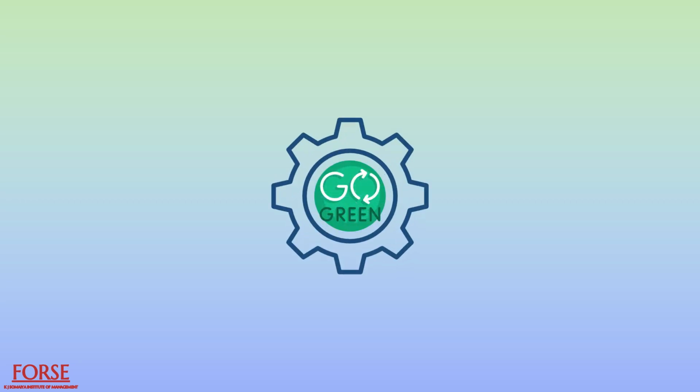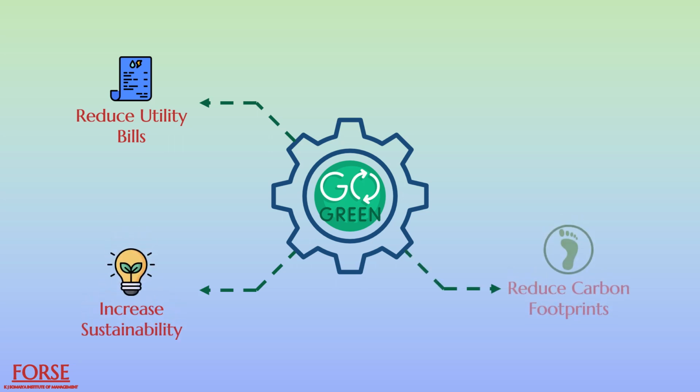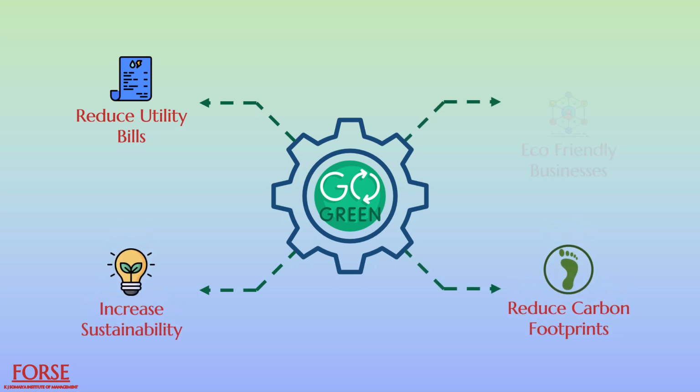There are several benefits of going green in the supply chain, ranging from reducing utility bills and increasing sustainability, to reducing your carbon footprint and giving your employees an eco-friendly business which they will be proud of. For many business owners, however, green thinking is more than a little overwhelming.